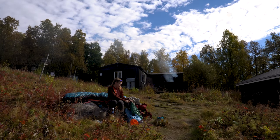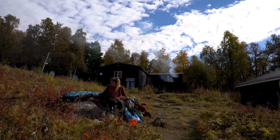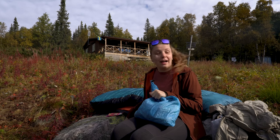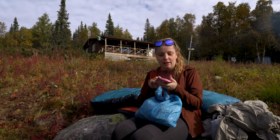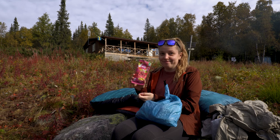Since we arrived early at our campsite, we took the time to dry our tent and sleeping bags from the night before. With everything ready, we started preparing dinner. What are we having for dinner? I'm having a quinoa. Dane is having an Indian curry with rice.